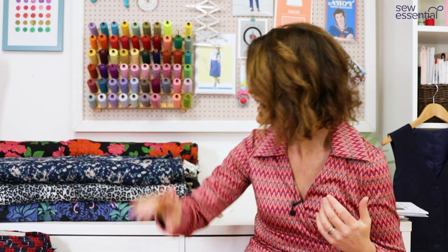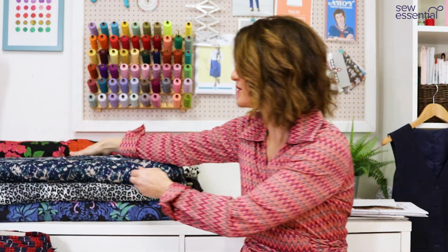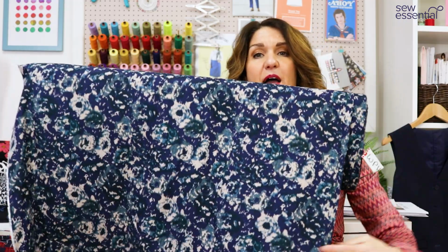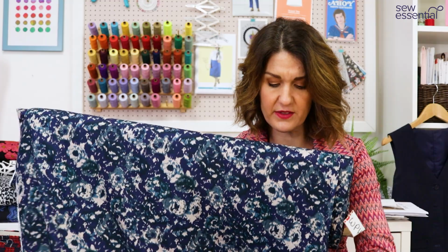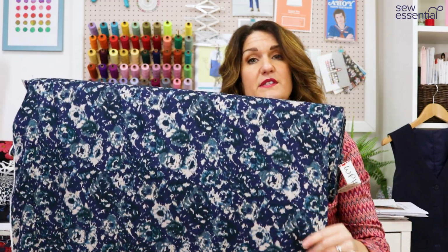But today I've picked out a couple of woven fabrics because this one did sell out because it was so popular. The woven fabrics I have chosen are this gorgeous new viscose twill that we've had in recently. It's a really lovely weight for winter. It's silky smooth, it's got lots of lovely drape and movement, and I think that would look beautiful sewn up into this DVF dress.